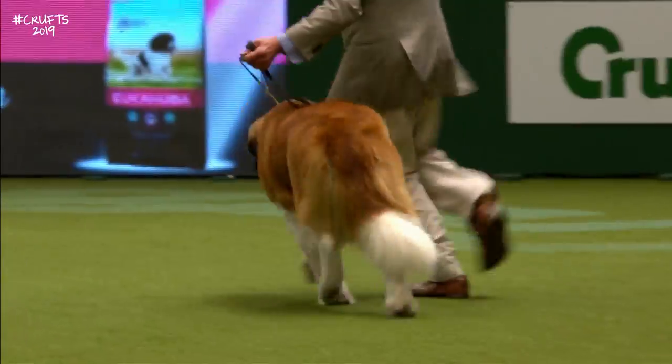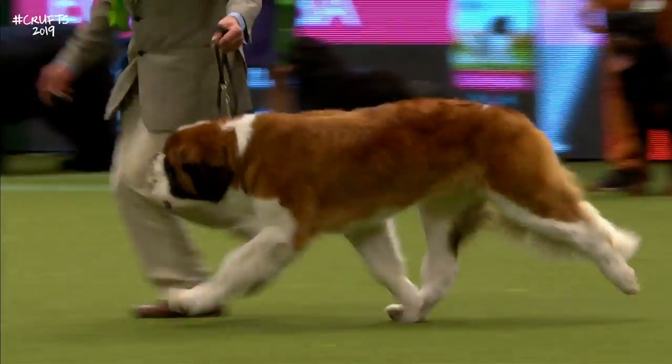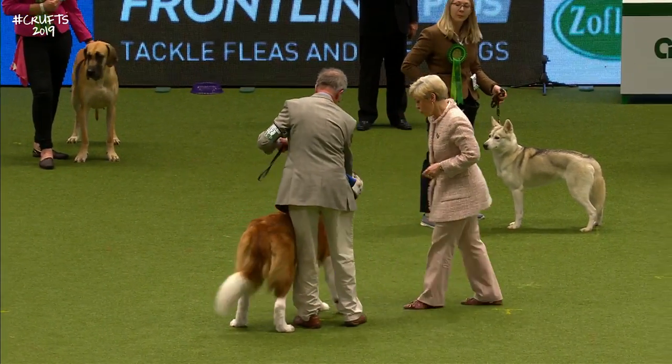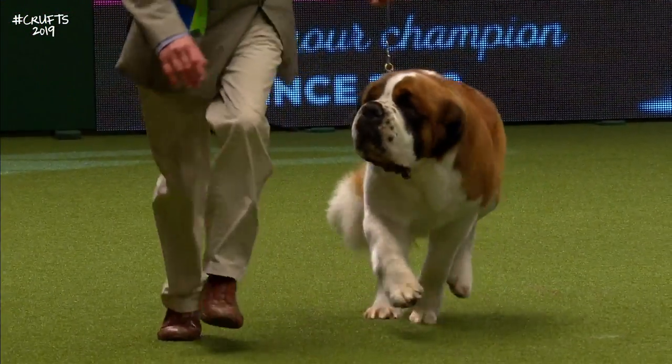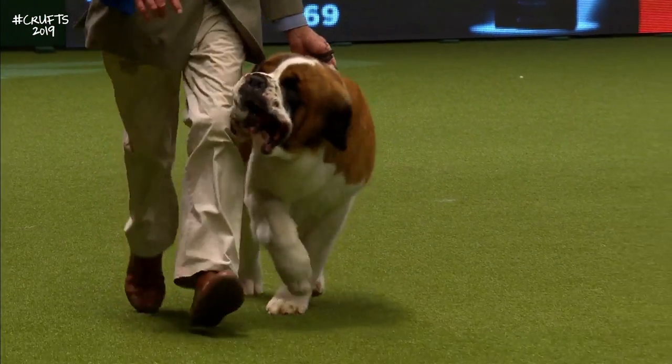This is the national dog of Switzerland, and they entered the Swiss stud book in 1884. Heavy bone, level back, should be completely sound on the move. St. Bernard best of breed here in Crufts in 1974. Getting a lot of substance. This is the best of breed St. Bernard number 6552. Just look at the size of those feet.